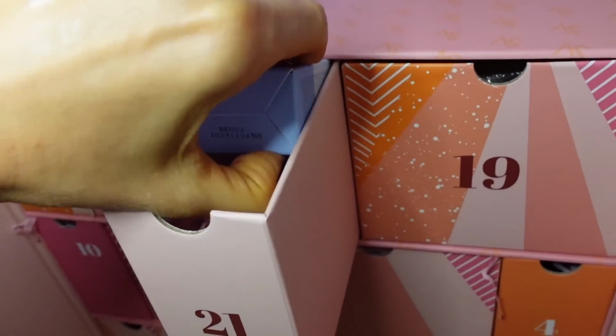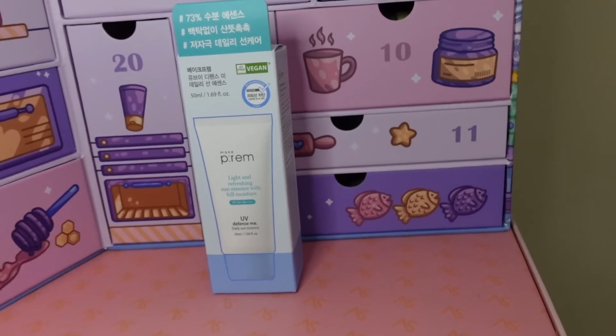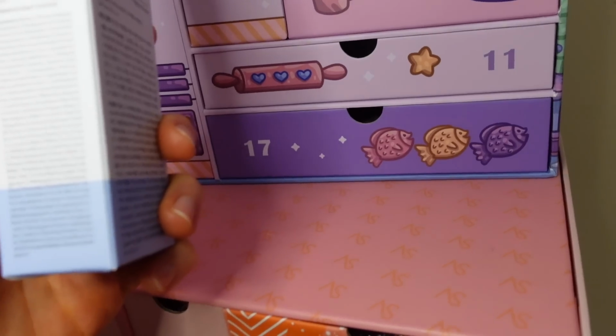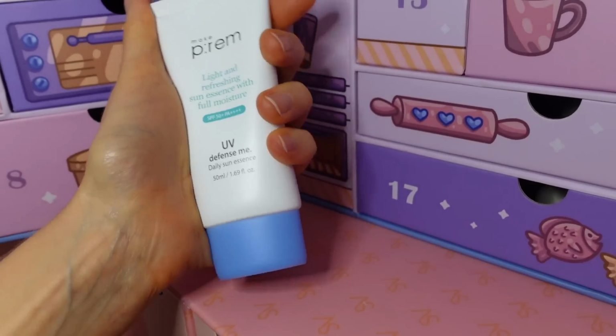Ooh, we've got a sunscreen from Make Prem. I did not get along well with their sunscreens, but I think this one is new. I believe this has Uvinol A+ and some other chemical filters. Ooh, strong fragrance. Oh yeah, this is a no-go for me. I don't care what it looks like. Oh, the scent is really bad. It does look nice. The scent doesn't linger, at least.